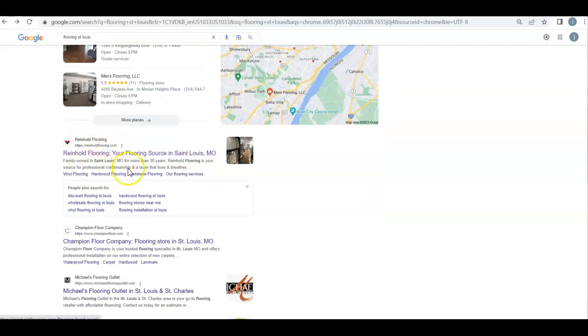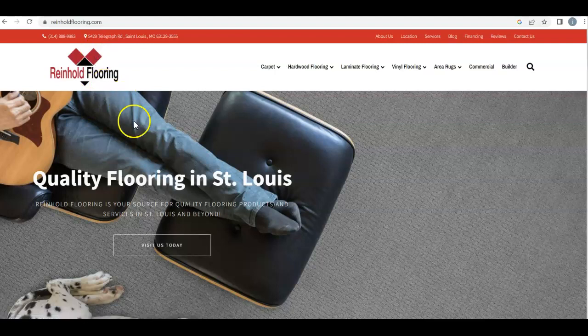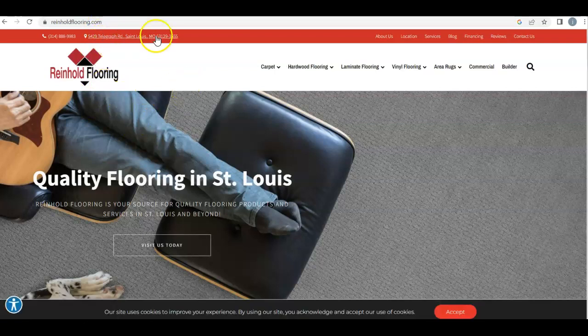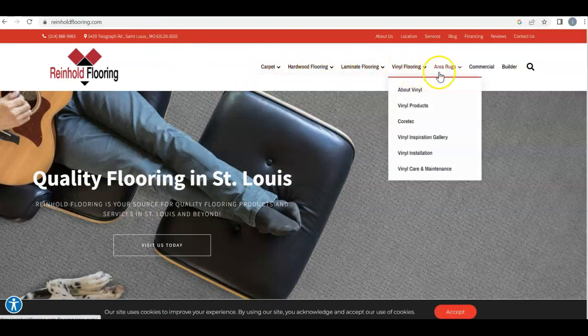After that, though, we have our organic search. Anyone with a website can rank over here as long as you know what you're doing. And right now, we're looking at Reinhold Flooring. They're going to be your main competitors. They're number one for this specific keyword. So right off the bat, this is kind of where they're located. Carpet, hardwood flooring, laminate flooring, vinyl. Like, they have a lot going on over here.